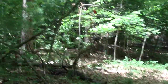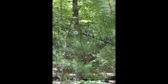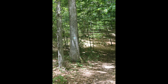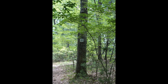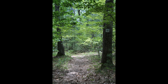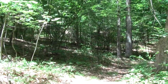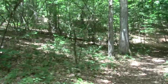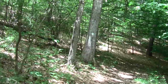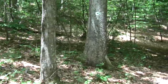Just when doubt is beginning to gnaw at you. There you go, right here. There's one I didn't even notice. Yeah, here's the other indicated turn. Well, up higher anyway. Yeah, so.